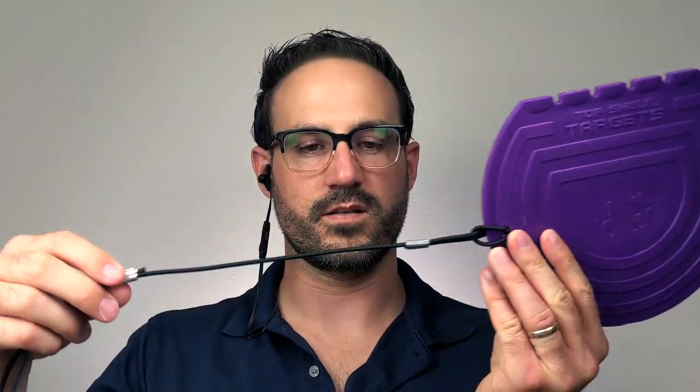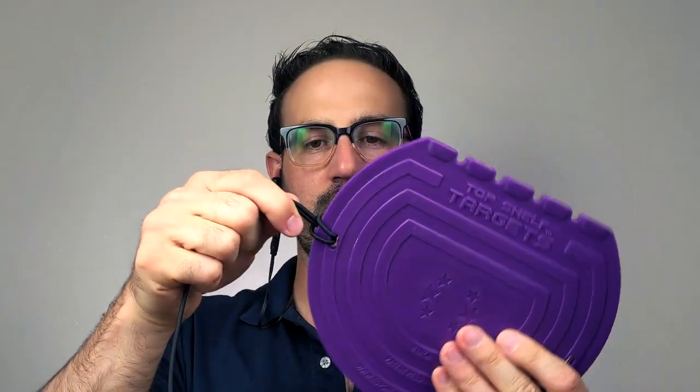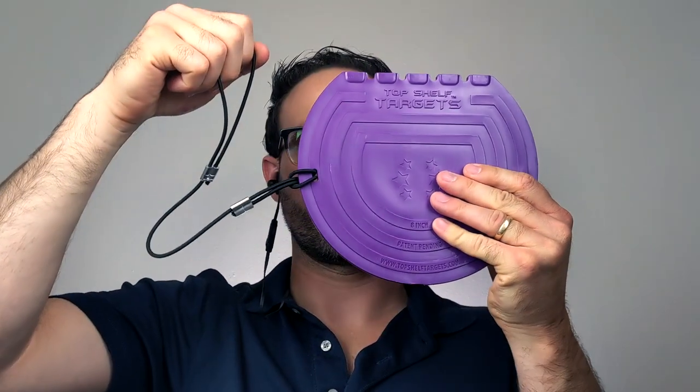So an accessory that we sell are these tethers. One pack of tethers comes in this bag. It's a set of four. The tethers actually look like this. It's a slightly stretchy paracord with two crimps, and you hook one end around the target, and then the other end you hook around the goal frame. So when you hit it, this thing is just gonna dangle there, and then all you have to do is clip it back on the goal and you're ready to go.